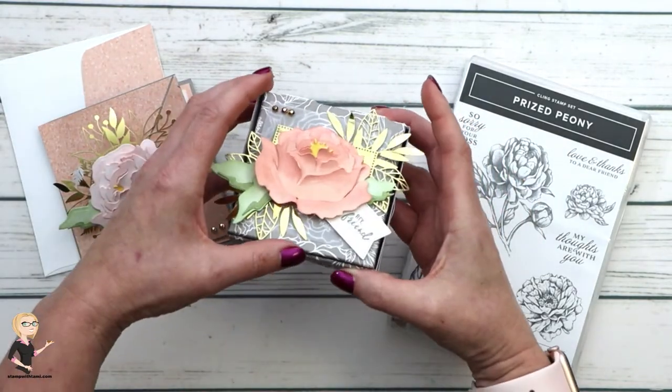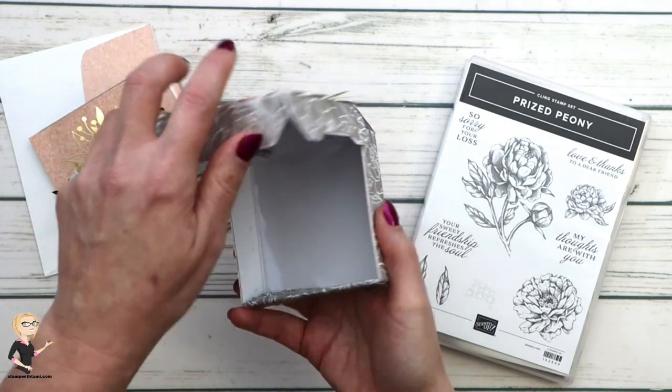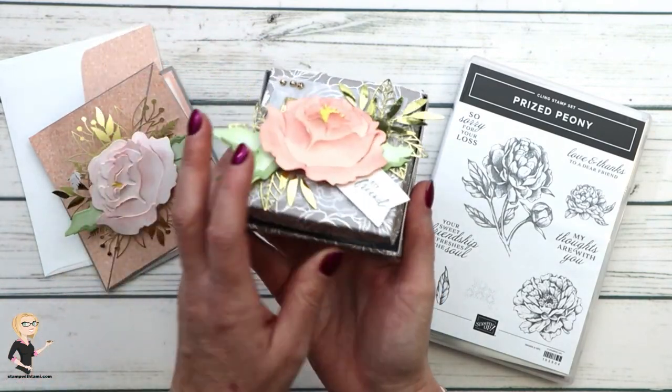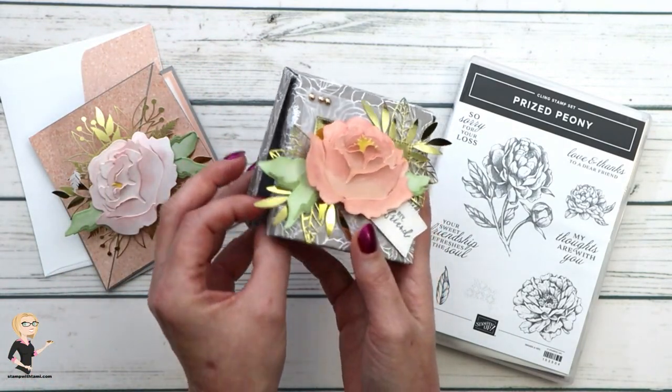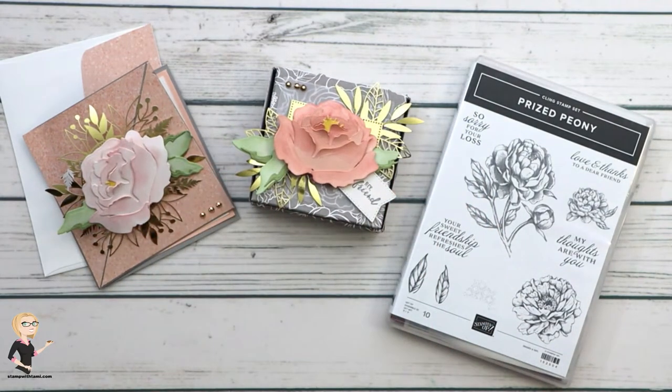And this is a mini pizza box here. So we sell these mini pizza boxes in my online store. You can put cookies and treats. I was going to put a cookie in there, but I was afraid I'd eat it before because I haven't had lunch yet. And I'm getting a little hungry. So super, super fun. Super easy.